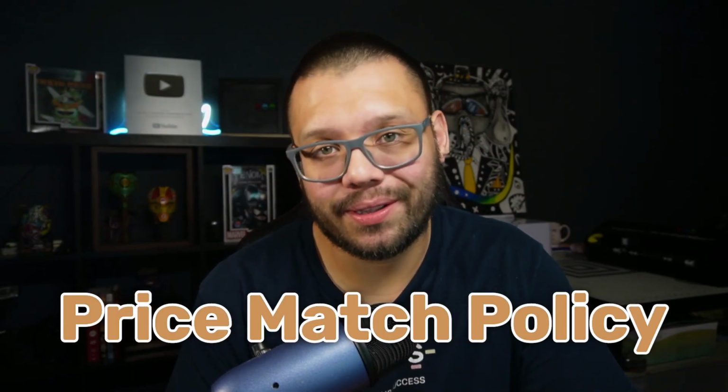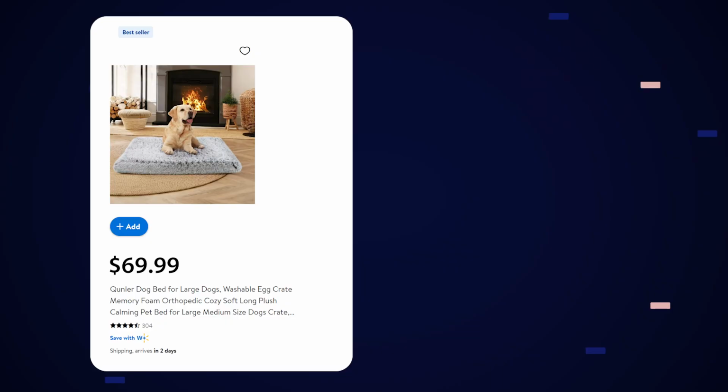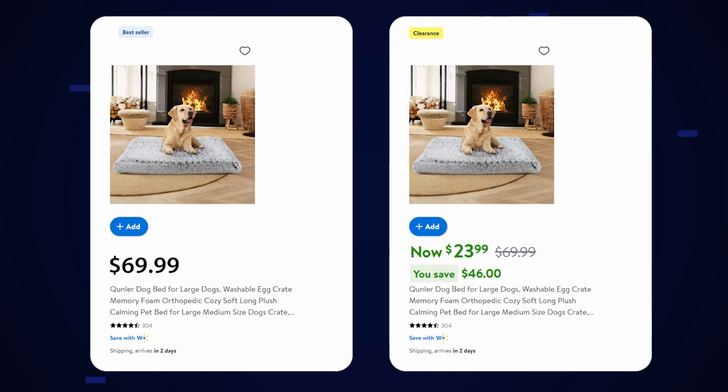Now, I absolutely love Walmart for the simple fact that they have the price match policy. So with their price match policy, if a product goes on sale, let's say a week after you sourced it or purchased it and sent it out to your customer, then you have access to a refund of the difference. So Walmart will honor a sale price if the product goes on sale within the allotted time period, which is typically their return period, which is about 30 days.